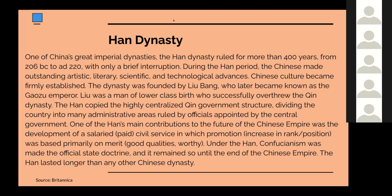It was founded by Liu Bang, who later was known as the Gaozu Emperor. He was a man of lower class birth who successfully overthrew the Qin dynasty. They copied the highly centralized Qin government structure, dividing the country into many administrative areas, ruled by officials appointed by the central government. One of the main contributions of the Han Dynasty was the development of the paid civil service, in which promotion, which is an increase in rank or position, was based primarily on merit, which means good qualities.